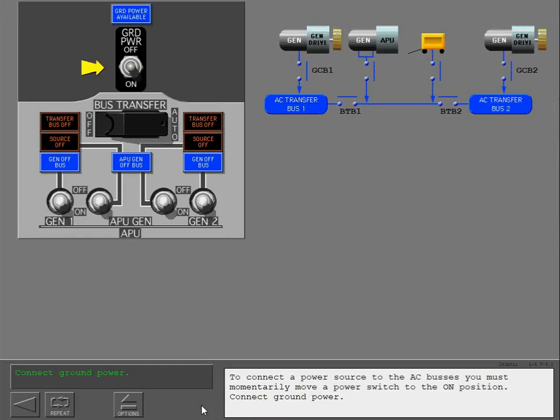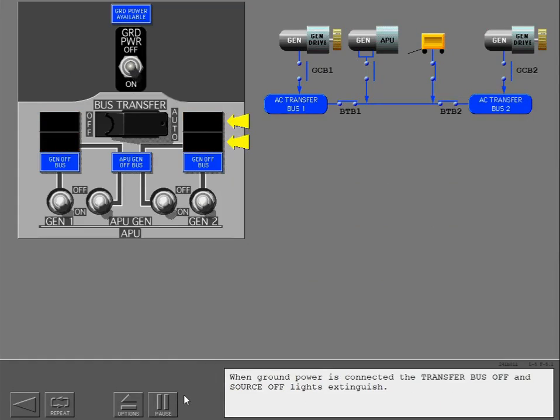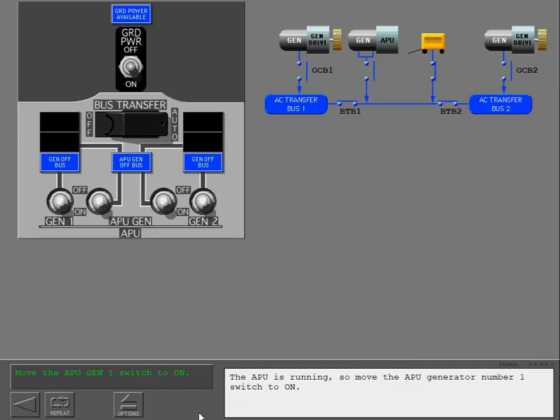To connect a power source to the AC buses, you must momentarily move a power switch to the on position. When ground power is connected, the transfer bus off and source off lights extinguish. The two transfer buses are energized through the tie bus. The APU is running, so move the APU generator number 1 switch to on.